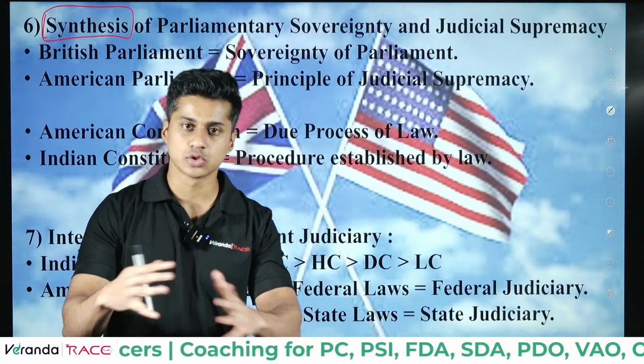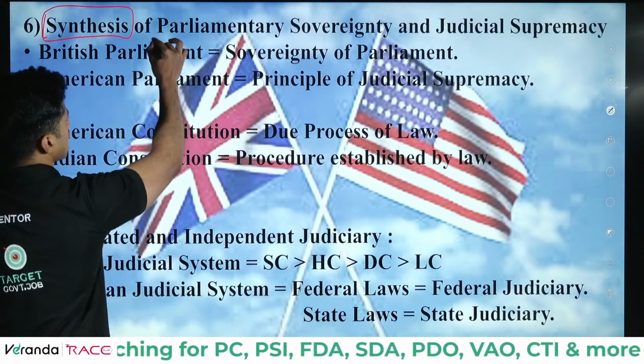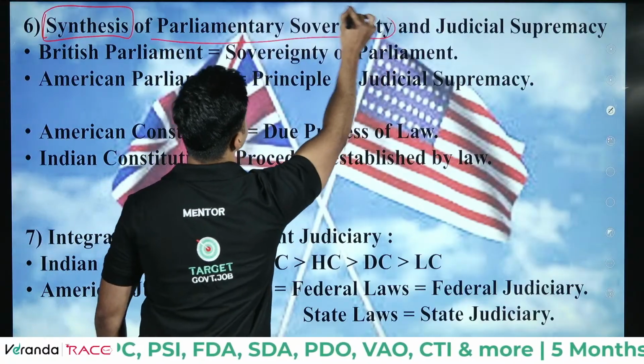Altered in such a way that it suits us. Let's see what is parliamentary sovereignty.